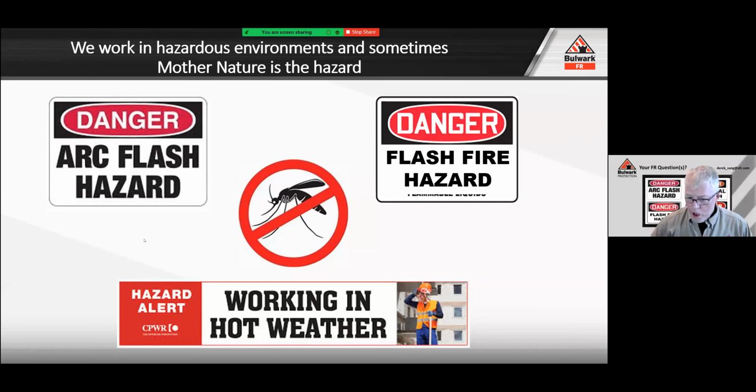We also have environmental stressors. So when Mother Nature becomes part of the hazard, can you build garments that are going to help protect folks? For example, we're up 130-some odd percent over the last 13 years in vector-borne diseases. When you start looking at mosquitoes and ticks, our folks are outside working and they have a much greater chance of running into Lyme disease and Zika and others from vectors like mosquitoes and ticks. Hopefully then, what we're building the garments for is arc flash and flash fire protection. So can you build in repellency?